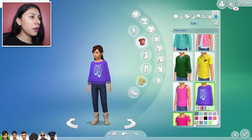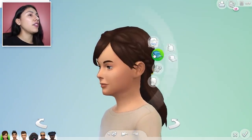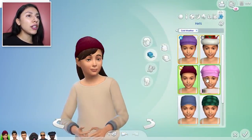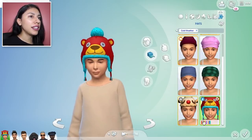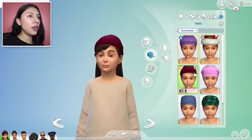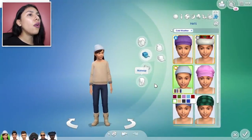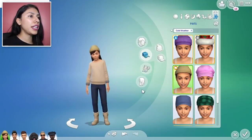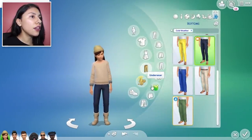So we could definitely go with this one. Oh my gosh. This is one of my favorite outfits. So now all we need is a nice little cozy hat. So let's see if we could find one. I prefer one where you could still see her hair. Oh my gosh. It is too cute. It is way too cute. It is melting my little heart.